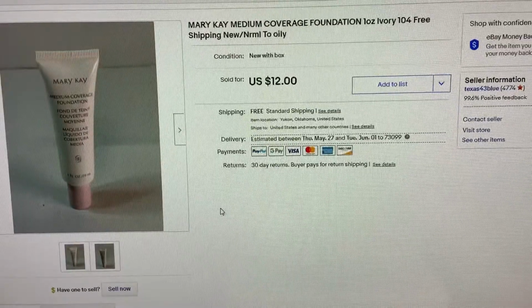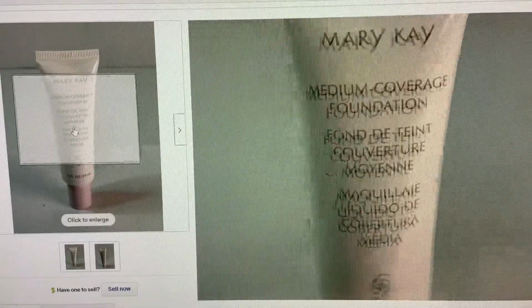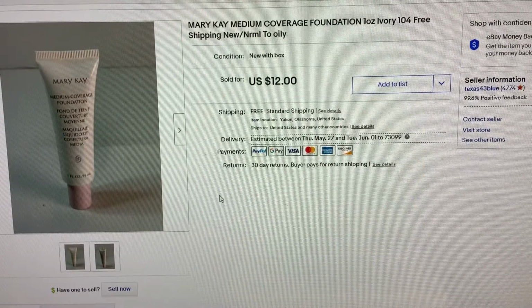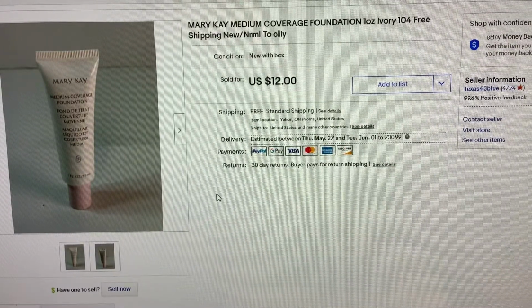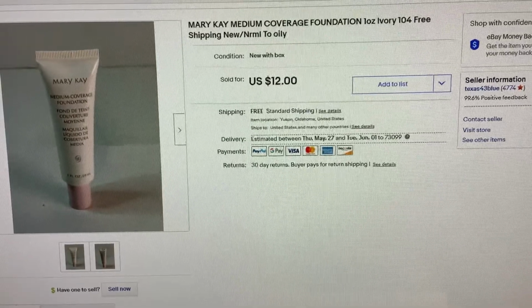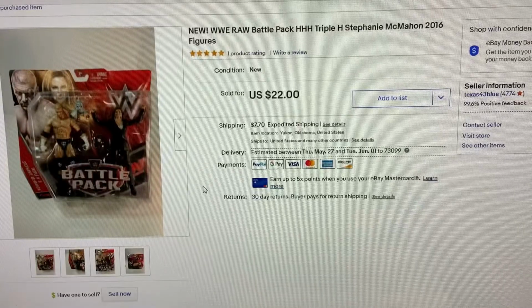The next is Mary Kay, also from Brian. This is a medium coverage foundation. This one is Ivory 104. Nothing invested. Sold it for $12 free shipping, and I made $6.60 on this.